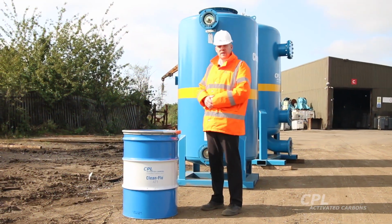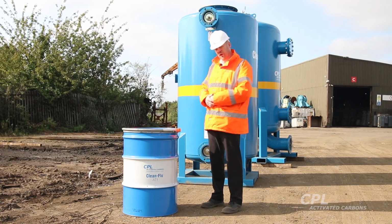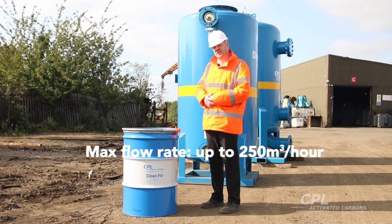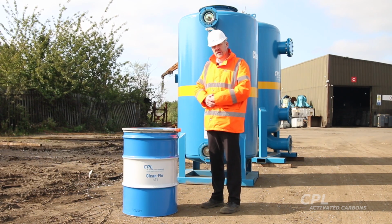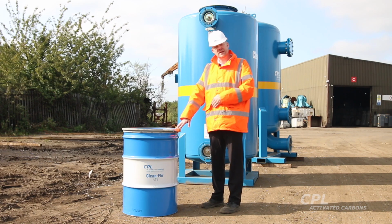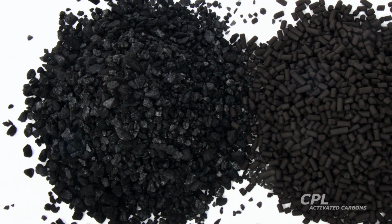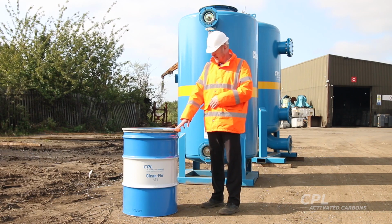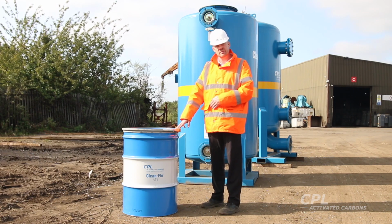The smallest vessel in the gas phase range is the Clearflow 81 drumage you can see here, for applications such as small-scale odour control and VOC abatement projects. It is supplied filled with about 180 litres of our high-quality Filtracarb activated carbon, selected for your particular application, and it operates generally in an upflow direction.